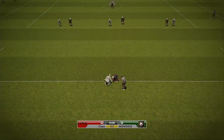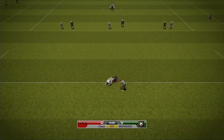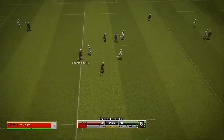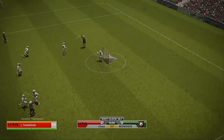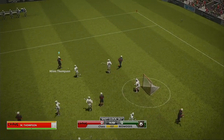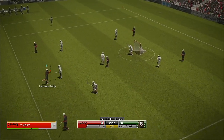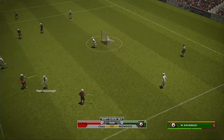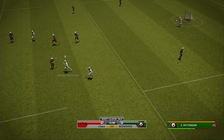We are all set and ready to go. Let's go down to the X. The away team with possession. We are underway. 24 has a look. Oh, quick thinking. Two with the save.